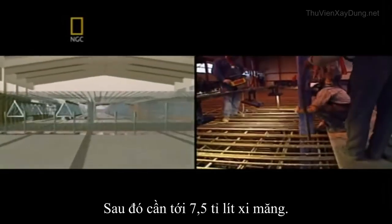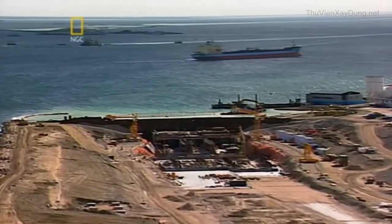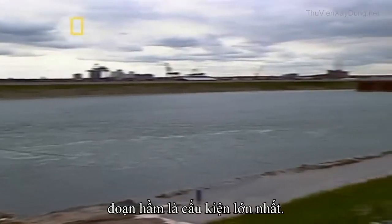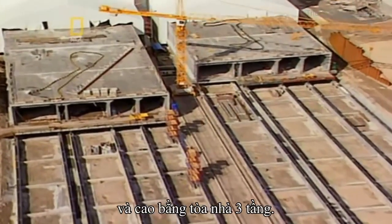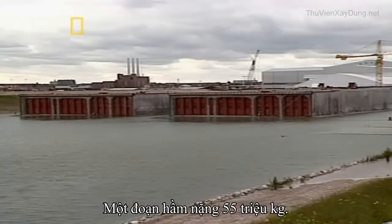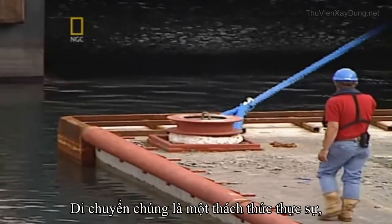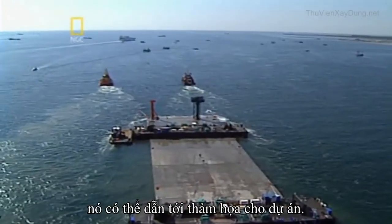Then the massive framework was encased in more than 7.5 trillion liters of concrete. Of all the monstrously large parts of the Öresund link, the tunnel elements were by far the biggest. They were nearly the length of 2 football fields and as high as a 3-story house. A single piece weighed an astronomical 55 million kilograms. Moving them was an enormous and dangerous challenge, one that triggered the most catastrophic accident of the entire project.